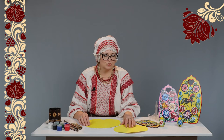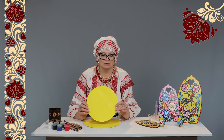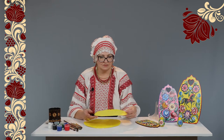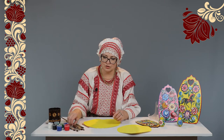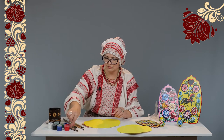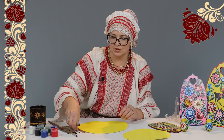We start our work with preparing the background for the painting. I have the curtain pattern in the form of a plate. We will need different brushes of different shapes and elasticity. The broad brushes we need for the background. The brushes are always soft and round, of different caliber.